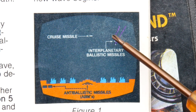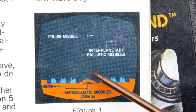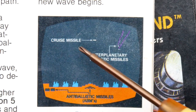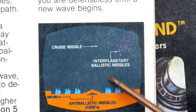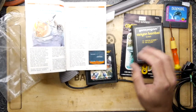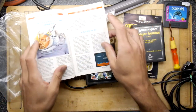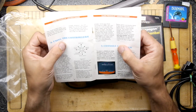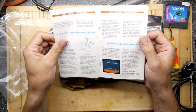And they come in on a straight ballistic line normally. And then you fire up your little anti-missile, well, is it something else? I was going to say cruise missile, but that's not what it is. It's the anti-ballistic missiles, and they blow it up. But the cool thing about this is that it blows up with a radius. Psh! And any other missiles in that radius get blown up too. It's good fun. I should imagine anybody watching this channel would have already played this game. But it's a great game.